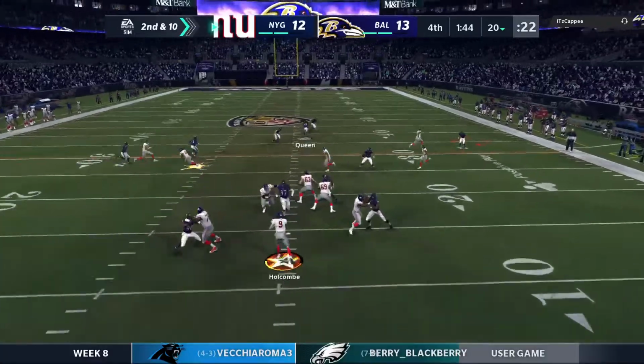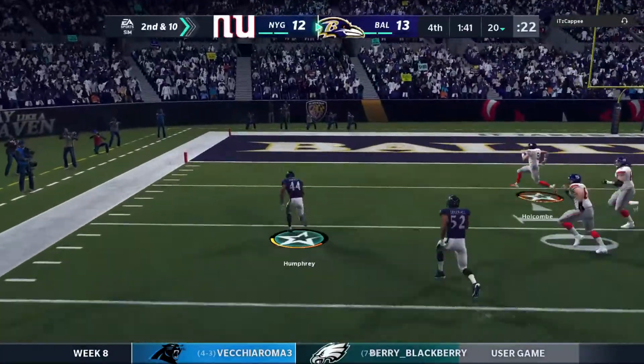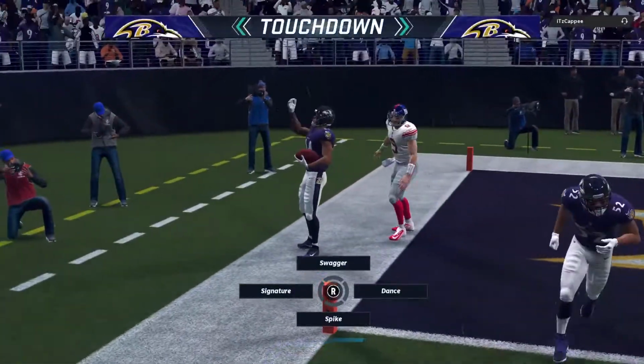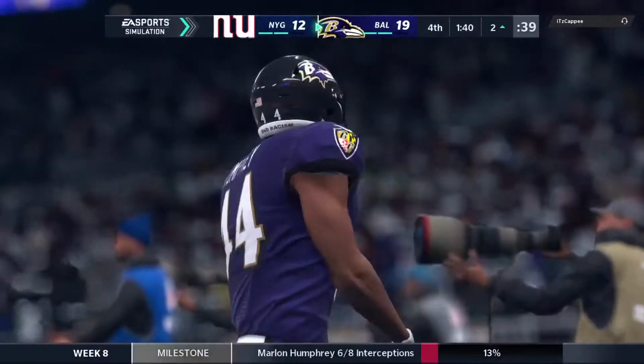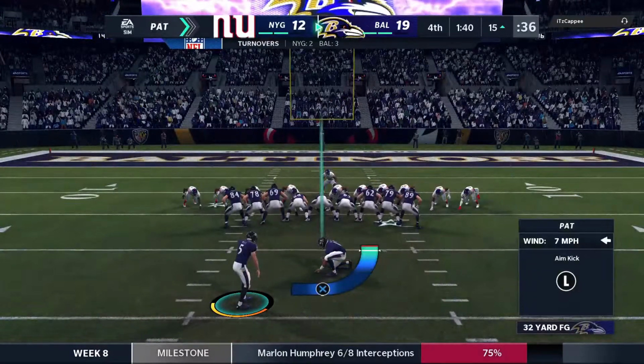Back to throw. And, a crusher there as it's intercepted. Picked off by Marlon Humphrey. And he will bring this back. It's a pick-6 and a Raven touchdown. Jason Myers. And so much for the game-winning 2-minute drive.